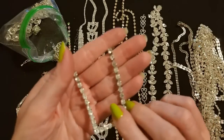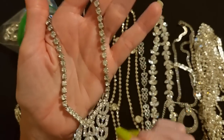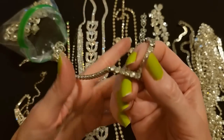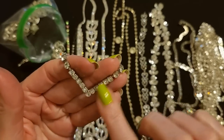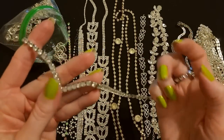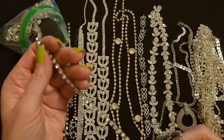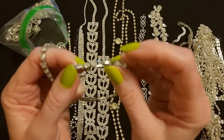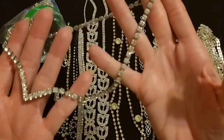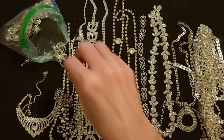Here we have an intact necklace. These necklaces make me think of the prom. It's like stuff I looked at when I was trying to find jewelry to wear with my prom dresses. It is intact. We have a little chevron, a little V shape here. Medium-sized lobster claw. Medium-sized rhinestones here. A little flip clasp in the back. A nice little shape. It's like a little classic looking rhinestone necklace.